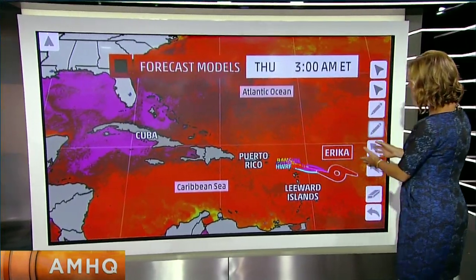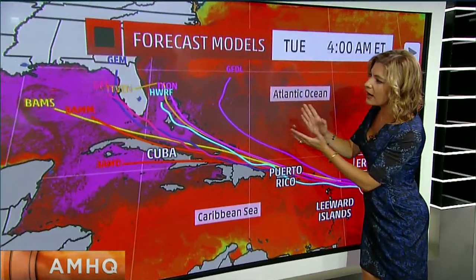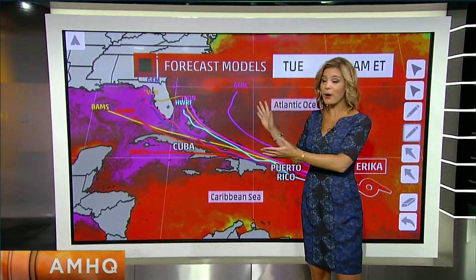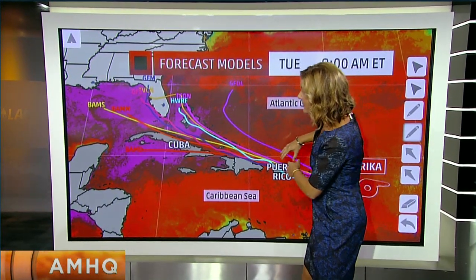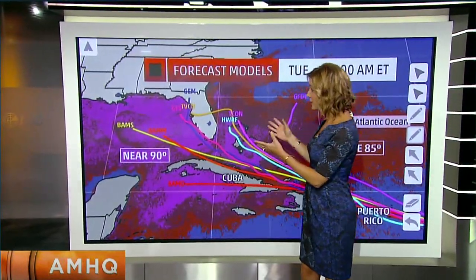All right, so let's track Erica with the models. And these are some of the model forecasts that we are looking at. And you can see that in time, the models give us a big range, even bigger than the cone. So there certainly are some options as to what could happen. It all depends on what happens in the short term and then how the overall environment affects Erica in the longer term and steers it as well.